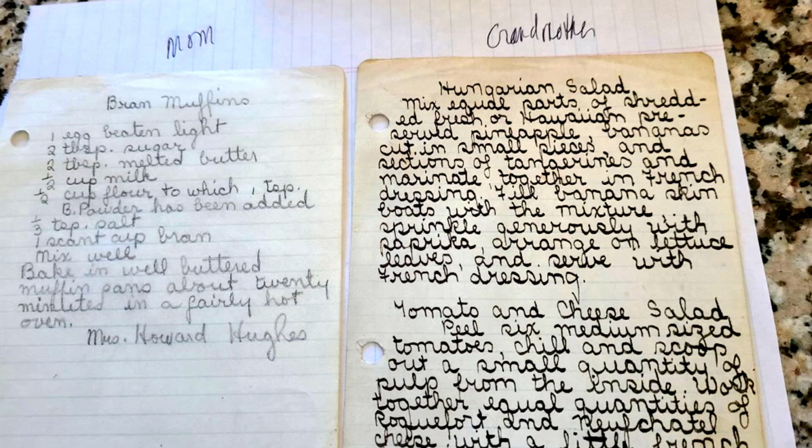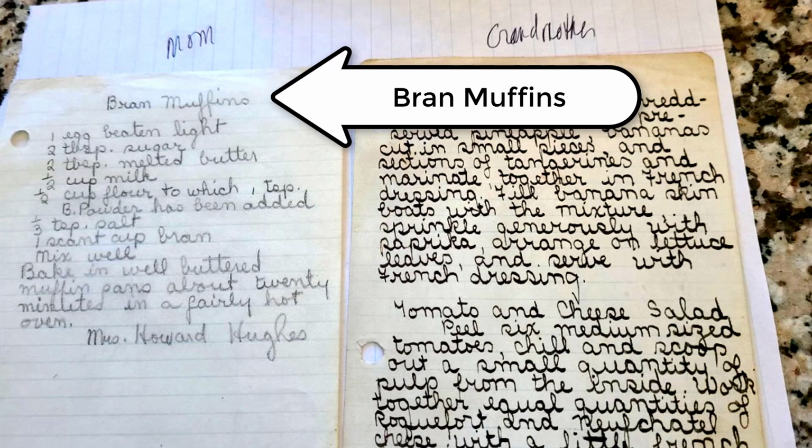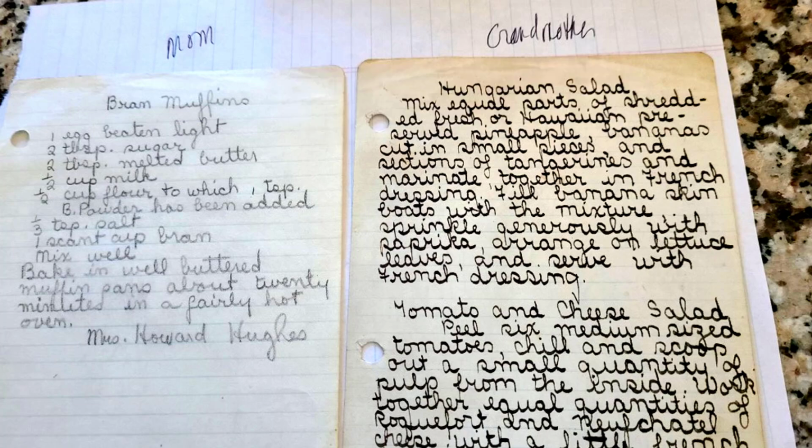Okay, here you see 2 recipes. Look at the one on the left. Do you see the title? If we follow this recipe, what are we going to make? Bran muffins. All right, next challenge is to identify the first 5 ingredients.